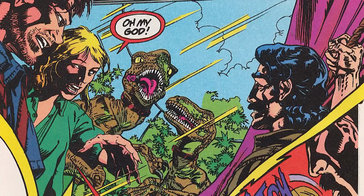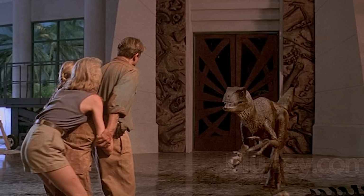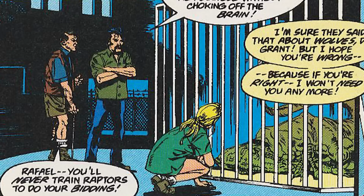See, they're now in a Colombian jungle, and Raphael is a wanted criminal who plans to train the raptors he found to be like guard dogs. And I want to remind you that this is still just days after what happened in the first Jurassic Park story. You got some bad luck, Alan Grant. Raphael also shows them the injured raptor, the one Sattler helped.